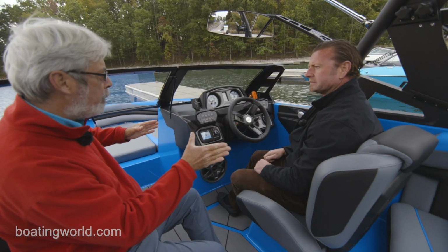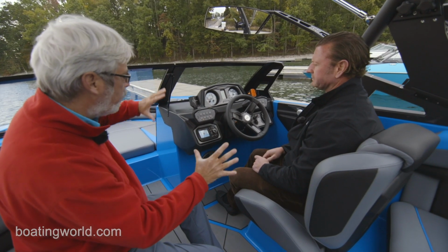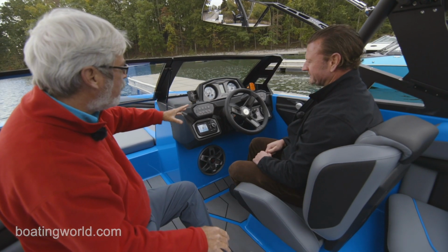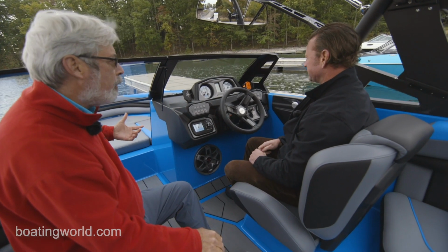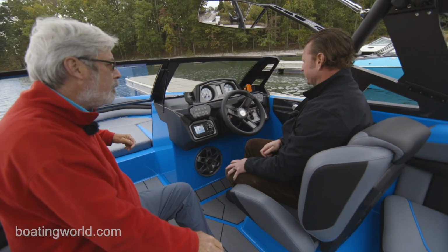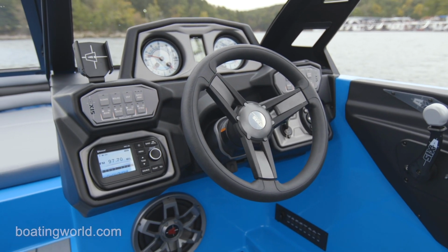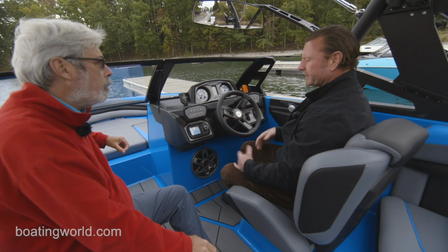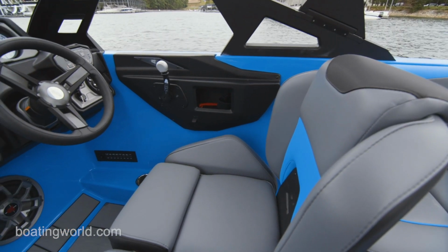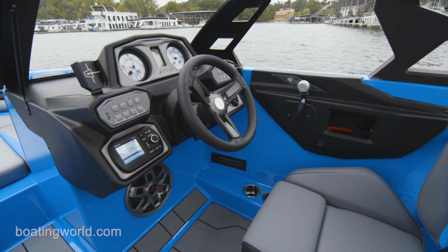Well, another way I can see that Axis saves you money: we were looking at the Malibu 24-footer, and it had the Malibu screen and lots of acreage of display there. This is a lot simpler, but you said a lot of people really prefer this over the more technologically advanced. Yeah, a lot of people come in who grew up boating and are used to seeing that analog dash, and they're comfortable with it. They're not intimidated by a big touchscreen or by not having a ton of seat time in the boat for a season. You can see how easy it is to use, and you can go do your activity.